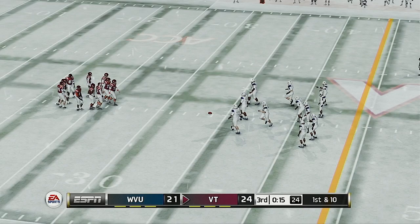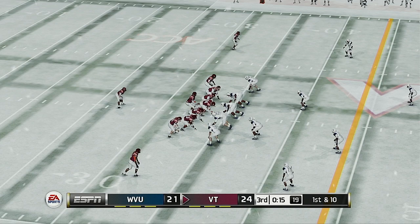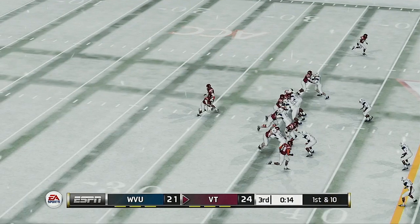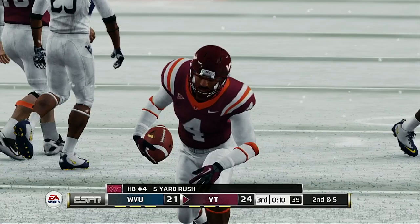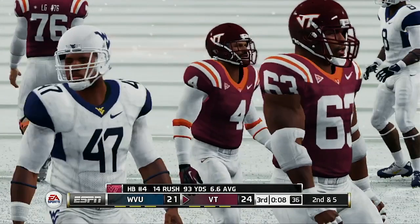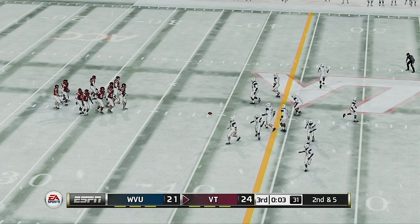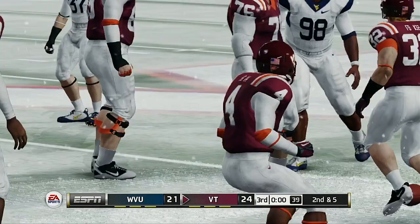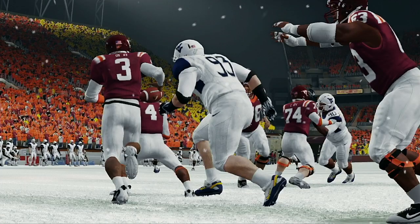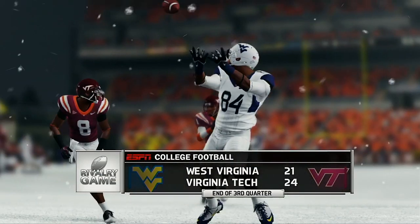From their own 34-yard line, first down. Virginia Tech is up by 3. Nice run up the middle. That brings up second and 5. Here we go, here we go. 31 to 5. So at the end of the third quarter, the Hokies in front, 24-21.